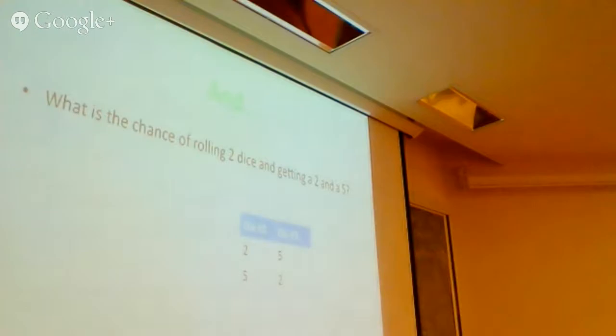And these are two possibilities. Either you get a 2 on the first die and a 5 on the second die, or a 5 on the first die and a 2 on the second die. So these are the two scenarios in which our events are successful.